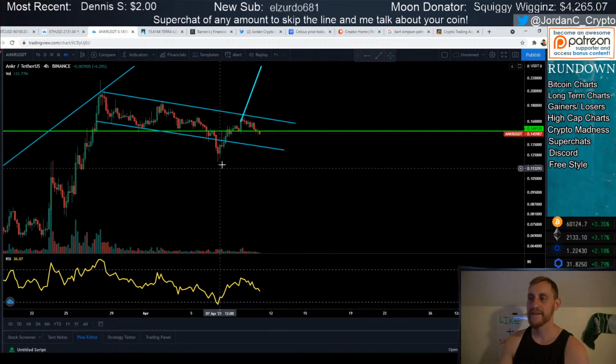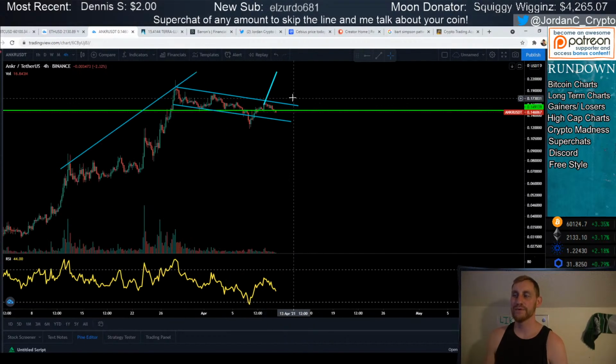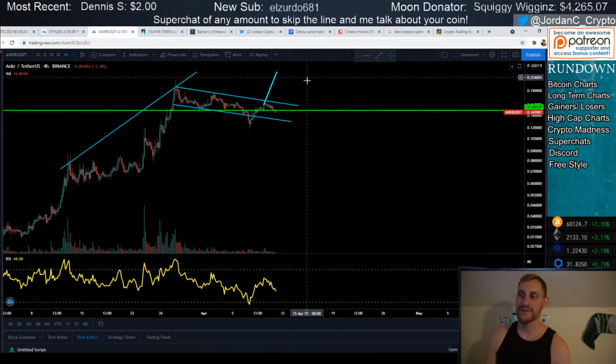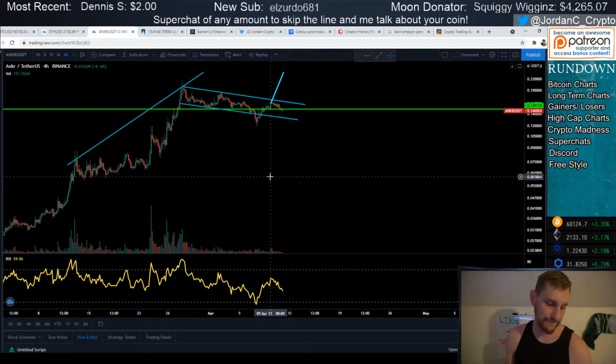But yeah, at the moment, doesn't look too great. But at the end of the day, you're still in a bull flag. Still could just bounce up here and continue up to the upside. But short term, you lost an important support line, right?